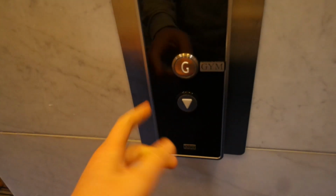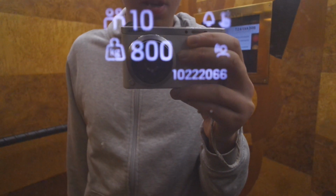You can go to the left elevator in private service with this button. And, because the right elevator just goes to floor 1. Serial number is 10222066, quite nice serial number. Basement. Phone card.